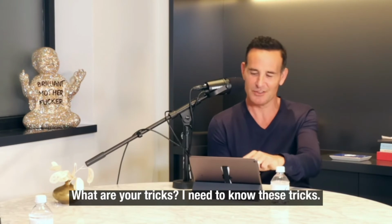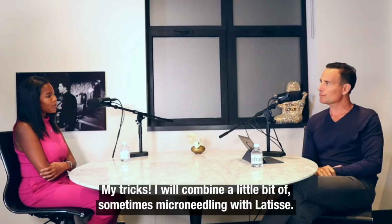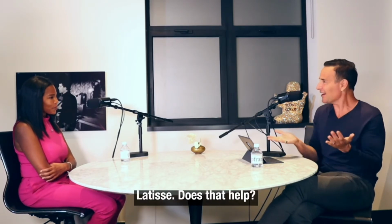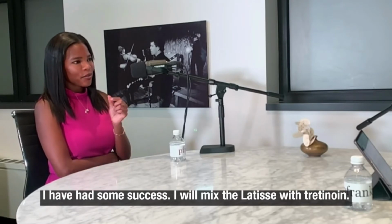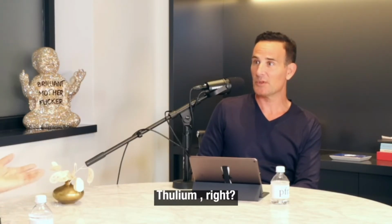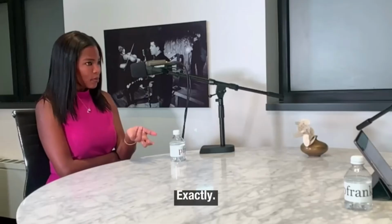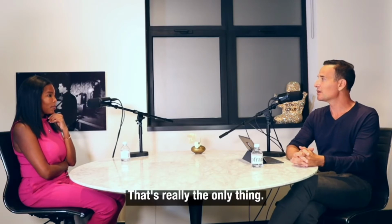So my tricks. I will combine sometimes a little bit of microneedling with Latisse. Does that help? I have had some success. I will mix the Latisse with tretinoin. So I'll do Latisse, tretinoin, and I'll have them come in for Fraxel Thulium treatments, the 1927. Exactly. Guttate hypomelanosis, things like that. I've had good results with that. That's really the only thing that I've known.